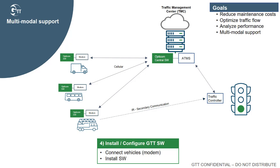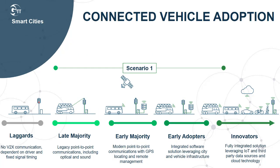So in this scenario that I walked you through, we essentially took a city from a point where, if you look at all of the modes, potentially they were at the late majority phase, and we moved them to the early adopter, innovator phase, or stage.